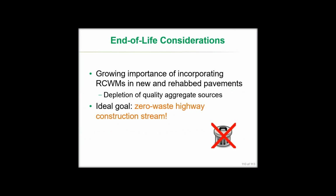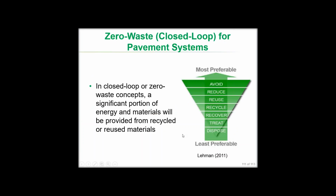But the goal, of course, is to come up with this zero-waste highway construction stream, and there's more emphasis on that these days with the importance of incorporating these recycled co-product and waste materials in our pavements, and thereby slowing the depletion of our good natural aggregate sources. Talk about our zero waste closed loop concepts for pavement systems, where we get a significant portion of our energy and materials and water even from the use and reuse of those materials on site, trying to move toward the fat end of this triangle here with the reuse and reduction and even avoidance of disposal in these cases.